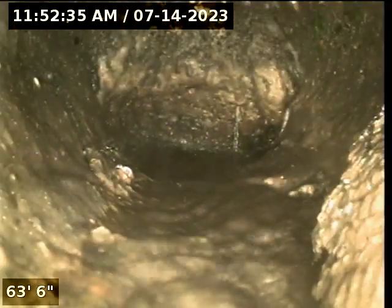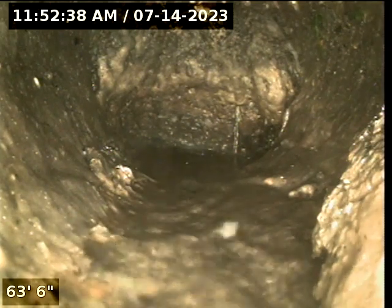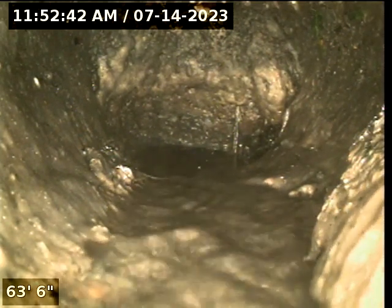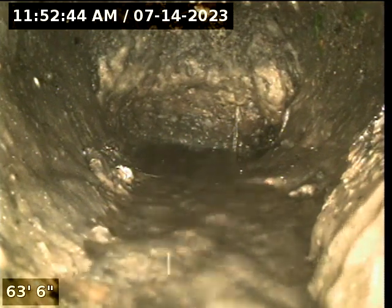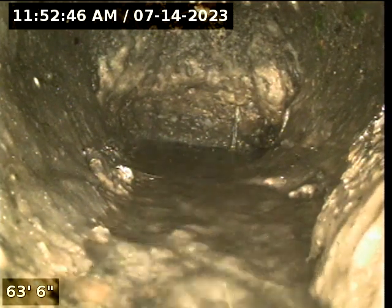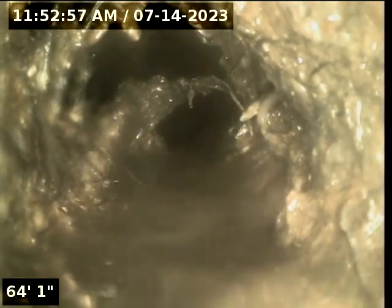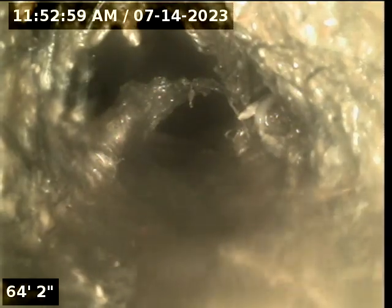Okay, so here we have something unique. That's either a very large root intrusion. We're going to try and push our camera through it, see if we can create a hole. And we did. So we're going to back that up and look at that. Yep, that's just root intrusion. Good boy.